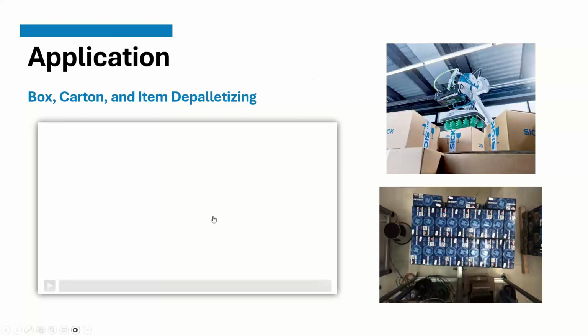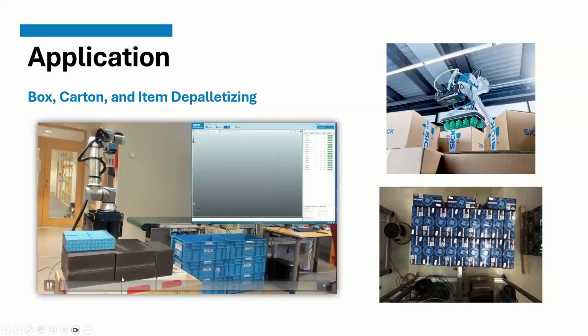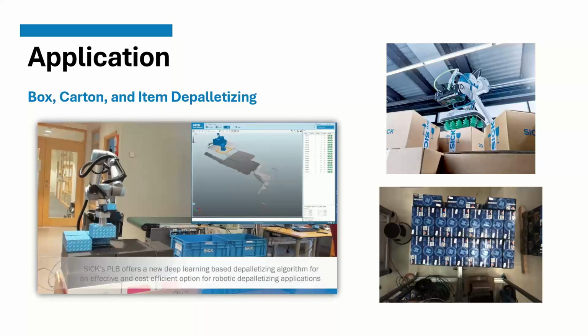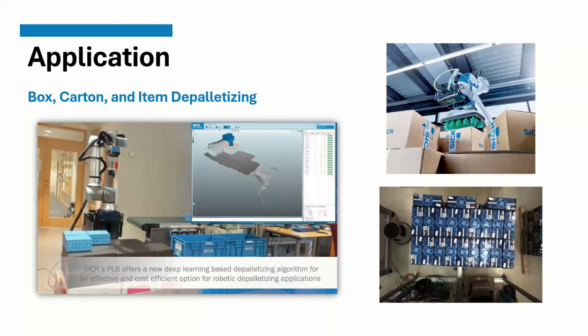So some key applications here. I'm going to go through a couple before we go to questions. So I'm going to skip ahead in this video a little bit. This first one that you see is going to be depalletizing. This is where we're coming in, we're picking boxes, which can be mixed. It could be a mixed pallet, it could be a homogeneous pallet, tightly packed, or a complete mess. Either one works, and we're using the deep learning algorithm to be able to effectively pick these.